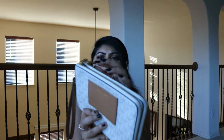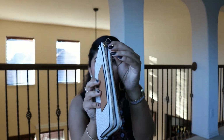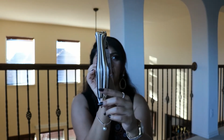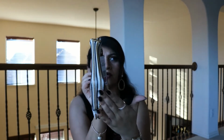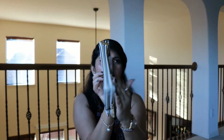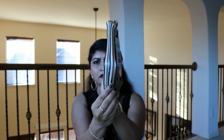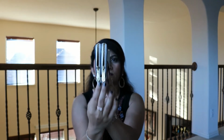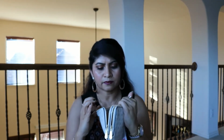What I like about the zip is that it goes all the way down like that. So when you have something like that, you can actually fit in more stuff. You have this extra space here that you can fit in and keep it. So that's why I liked it. Both of the zips are like that. They open up all the way, so this much space is left here. That's what I liked. And now let me show inside.